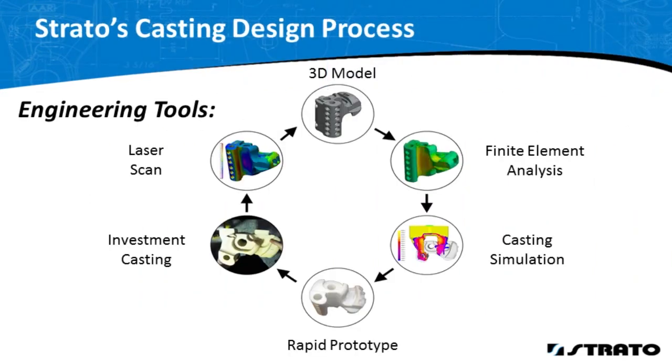Strato has great success with using lost wax castings because of the depth of our engineering and experience we have in the field. Our vendors are chosen for their ability to execute the design and process controls that we develop for every product. Successful products start with our design teams using the latest tools and software. Strato's structured process starts with creating a 3D model either from concept or creating a drawing by using laser scanning.